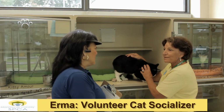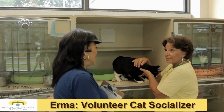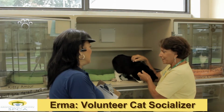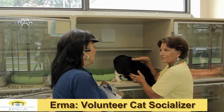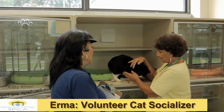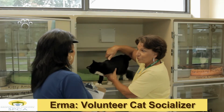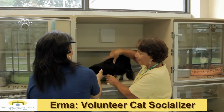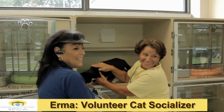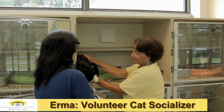Well, I come in and some of the cats are really shy. So we do what I'm doing right now. We get them used to the human touch, the human scent. And we give them treats and try to coax them out of their cages. And then after a while, the shy ones get braver. And pretty soon, we're letting them run around on the ground. And then they work their way up and they get to join some other cats right in their little colonies over there. That's wonderful.